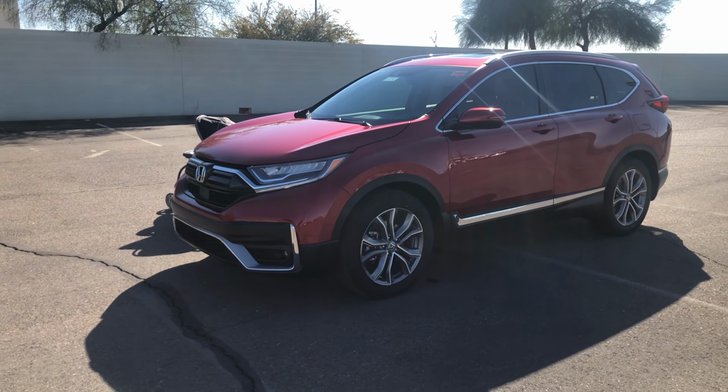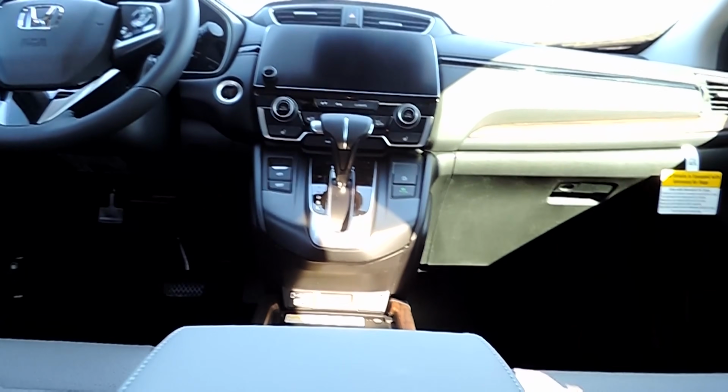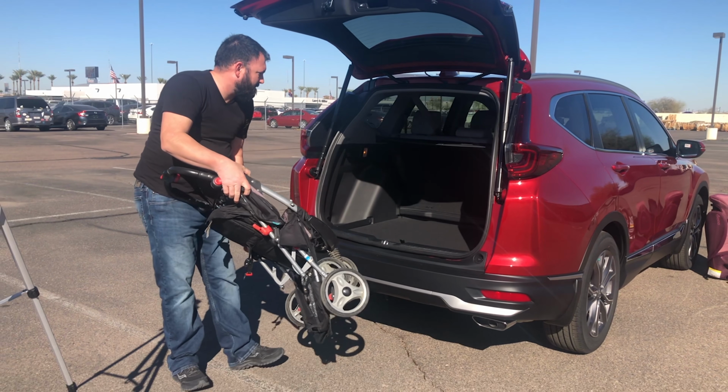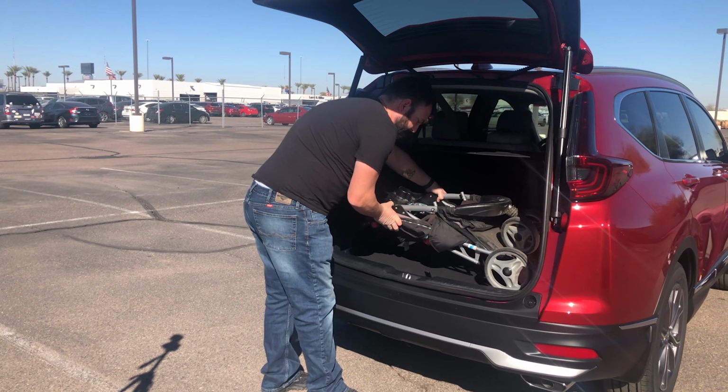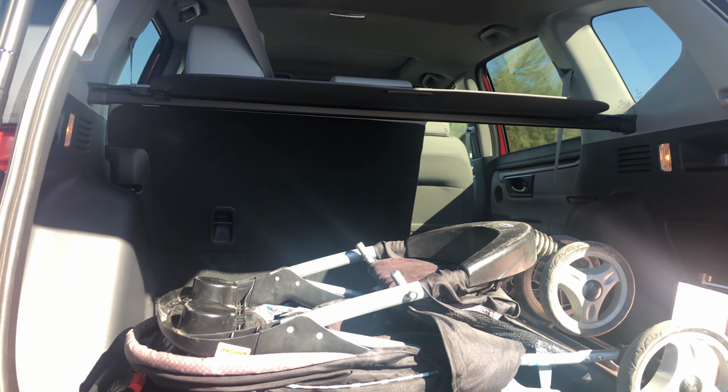The CR-V is a compact CUV, basically whatever they call SUVs now. But Honda has done a great work making them feel like they're full size. In fact, with 37 cubic feet in the trunk of this touring model, it is massive. I had no problem putting the stroller in there. Now in the lower trim models, they actually expand out the cargo area to include 2 additional cubic feet. I couldn't tell exactly where they do that, but it's there.